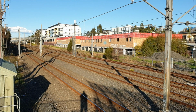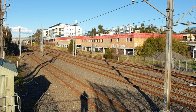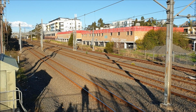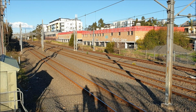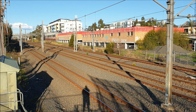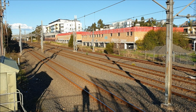Anyway viewers, due to ongoing industrial action between the New South Wales government and the Rail, Tram and Bus Union, that Waratah there, just heading east, arriving at Mount Druitt Station at the time, has a couple of broken windows that need to be attended to as soon as practical.